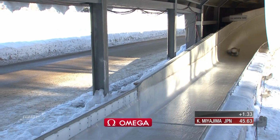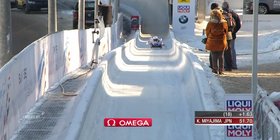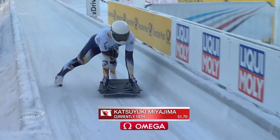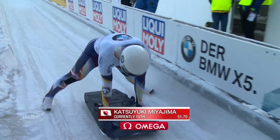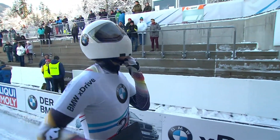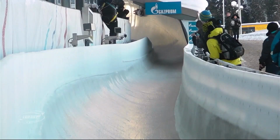Kyle Tress in 18th was 1.85 back, and at the line he is 1.6 back. So he found speed at the bottom from somewhere. Yeah. That puts the Russian right behind him. But give him some credit. I mean, the speed in Kreisel, 110.8, was better than, I think, Christian Grother from Germany. Yeah, not bad at all.